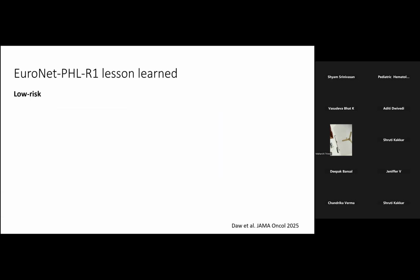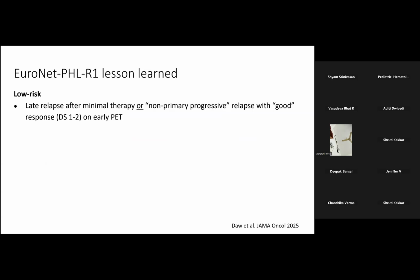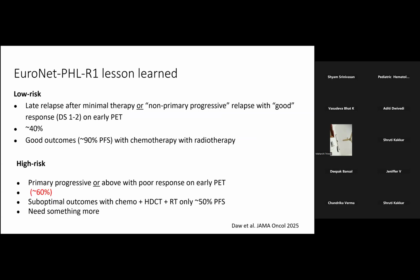So what were the lessons learned in the Uranet PHL1 study? If you're a low risk group, how do you define it? Anybody who had a late relapse after minimal therapy or did not have primary progressive disease, but had a good response. And the good response was quite stringent in the study. You have to be DS1 or a maximum of DS2 on early PET, which was done following 2 cycles of salvage. So these patients would approximately constitute 40%. These are numbers from the study, and they would have good outcomes as high as 90% progression-free survival with chemotherapy alone and, of course, consolidative radiation.